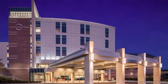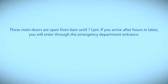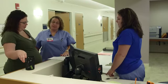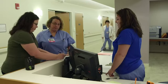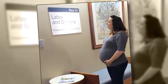This is the hospital's main entrance. These main doors are open from 6 a.m. until 11 p.m. If you arrive after hours in labor, you will enter through the emergency department entrance. You do not need to register in the emergency department. Go directly to D5.